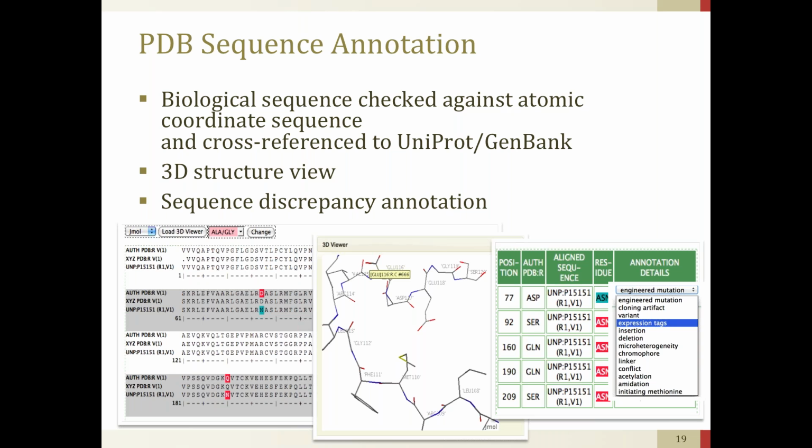For sequence annotation, one of the biggest problems that used to happen in the PDB was that the biological sequence and the atomic coordinate sequence didn't match. Sometimes that's real because it really isn't the same, and sometimes it's a mistake, and there's all sorts of reasons for that mistake. And so we have a very clear way of checking that and looking for any kind of discrepancy, and then if there is a discrepancy, describe what that discrepancy is and why.